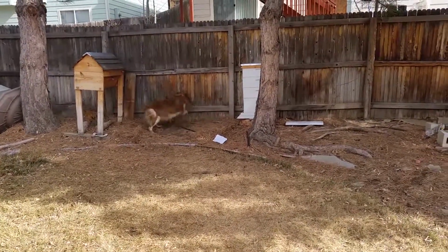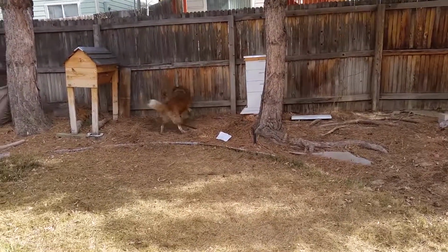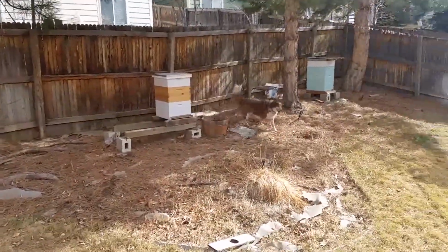That's my stupid dog. She does that for hours if we leave her out here in the yard. So she's not allowed to come out in the yard very often. Way to be stupid, Molly.